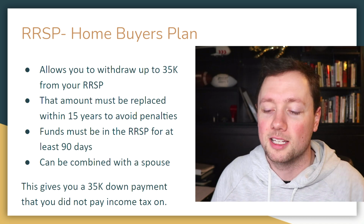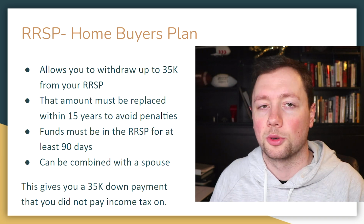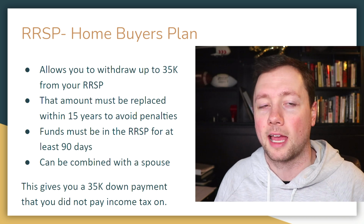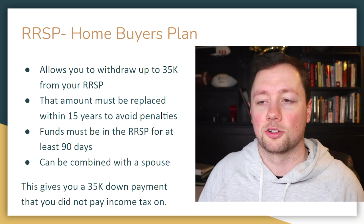You probably just saved at least $10,000 in taxes, and you probably got a nice little tax bill back at the end of the year. So it is a really, really nice plan, and it is well structured if you take advantage of it and you plan ahead and you meet all of the requirements, and you have to plan to refill that money in the next 15 years. But it is a good plan.